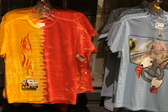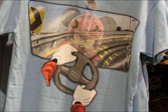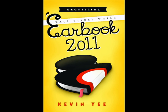And then lastly, a couple of new t-shirts here, a Test Track t-shirt and another generic one, although this one puts a ghosted Mickey in the rearview mirror driving around Test Track. I thought that was kind of a neat concept for them to use as a t-shirt.